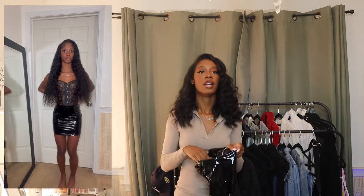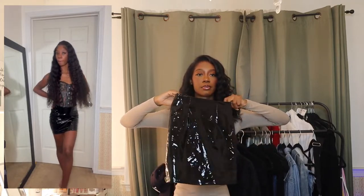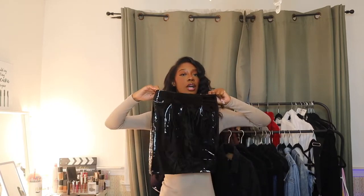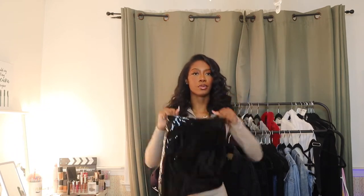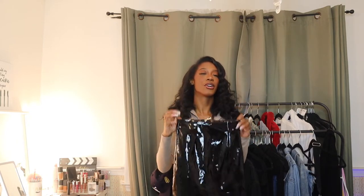And then another thing I got, this is from Fashion Nova. I got this leather latex skirt to go with the corset. Super cute. It fits really well. I got an extra small. I don't have any leather skirts, and if I did have a leather skirt, it didn't fit me. So I'm really glad that I got this one, and it fits really well. I do plan on wearing this a lot, like out to clubs. This could get its use. So I'm glad I got this.